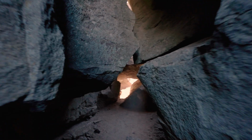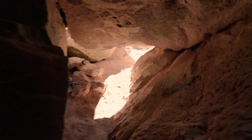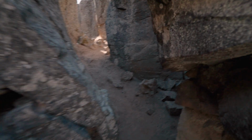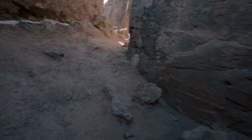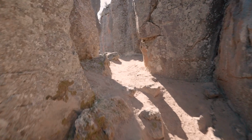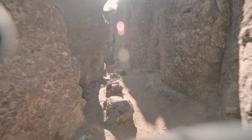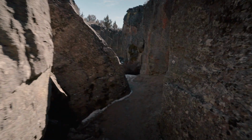Oh, looks a little tight in here, huh? Oh, I can't fit through there. I ain't gonna crawl for that. Looks like there's another way out. Let's back we go. All right, let's try this way. This is tight too. Oh, shit. And slick. The sun feels good.